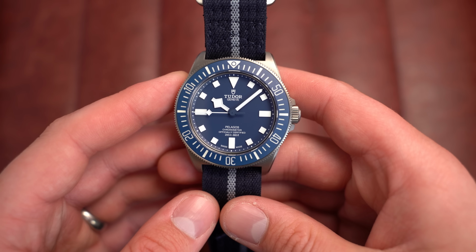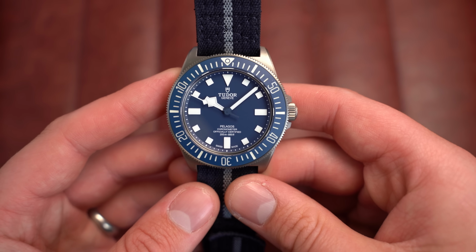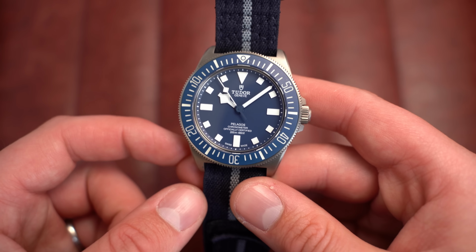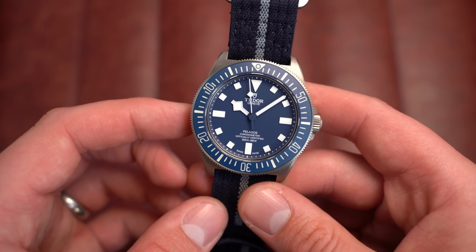Powered inside by the automatic Tudor caliber MT5602, screw down crown. I mean, this ticks all the boxes for a cool looking dive watch, but also has that little bit extra for collectors, and only collectors would know. So yeah, let's show this one on wrist and talk dimensions.